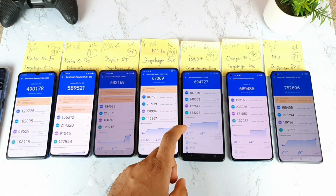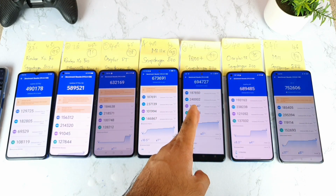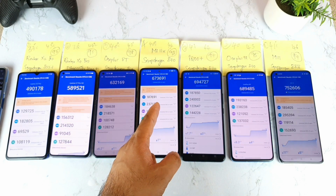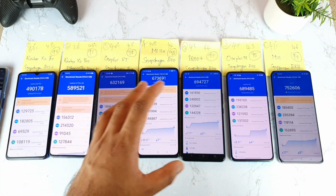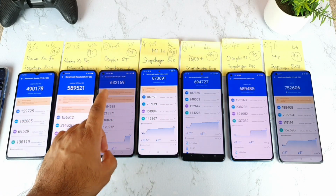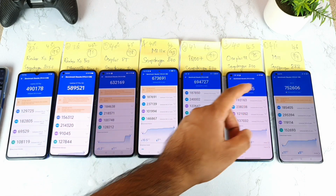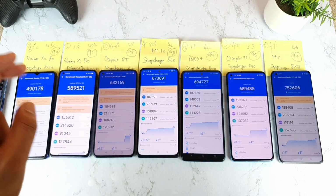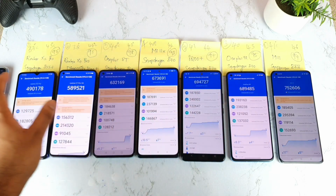And overall, for the temperatures after the mi11 device, the highest temperatures were found in the iQOO 7 smartphone and in the mi11X device, and later on in the Realme X2 Pro as well. So OnePlus phones have slightly lower temperatures at this point because of the software updates we recently got in the OnePlus 9R and the OnePlus 8T, and the Realme X2 Pro did go up to 43 degrees. So this is a quick comparison, friends, between all of these 7 smartphones.